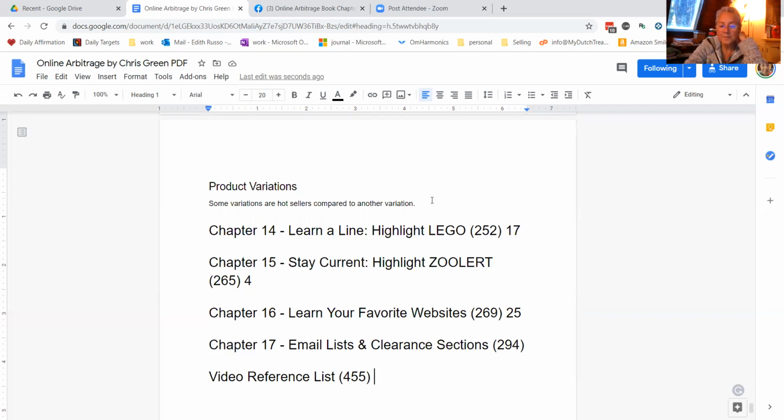So for next week, I would say let's do chapter 14, Learn a Line, highlight Legos, which is only 17 pages, and then stay current with Zoolert, which is only 4 pages. So kill 2 birds with 1 stone.